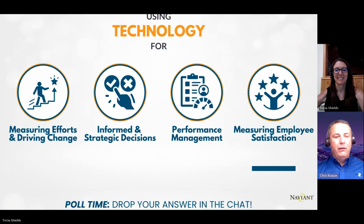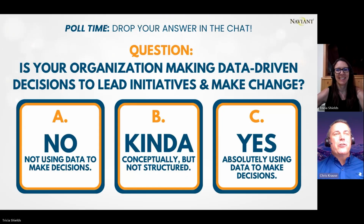So let's take a quick poll. This is going to drop your answer in the chat, so please take a moment, get your hands free and start typing out your answers. Our question is: is your organization making data-driven decisions today to lead initiatives and make changes within your organization? A, no, you're not using any data to make those decisions today. In other words, you're going more on gut or maybe historical information. B, kinda. Conceptually you are, but it's not fully structured, so you don't have the facts and you're not measuring year over year and doing trend analysis. Or C, absolutely, you are full into data decisions. So you're using data to make all of your decisions and validate all of your assumptions within the organization.